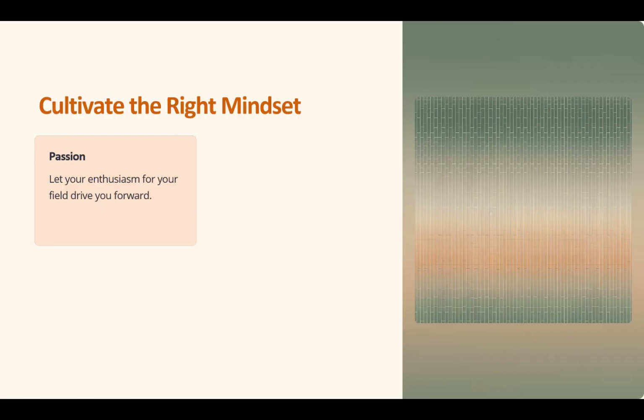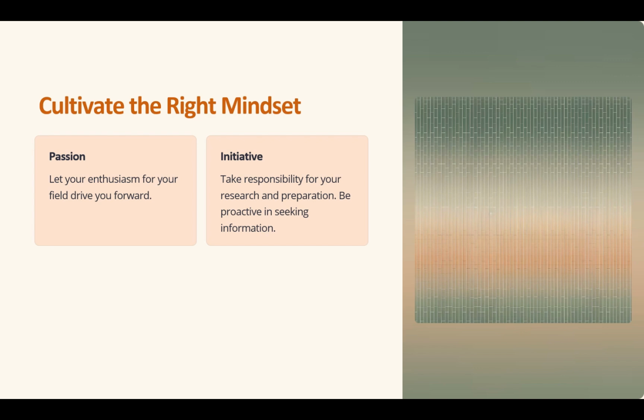The next thing is cultivating the right mindset. I would say that in applying for scholarships and graduate school generally, you need to be determined. You need to allow your enthusiasm to drive you forward, because there are so many times that you want to give up. But you need to be passionate, because when you are passionate, it leads us to the next point, which is that you will be able to take responsibility by yourself, because nobody is going to help you. Take initiative.